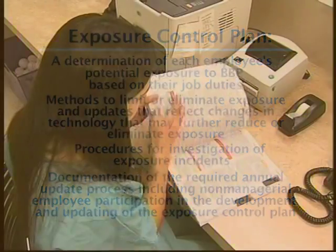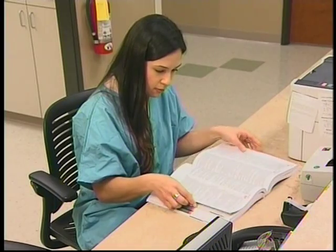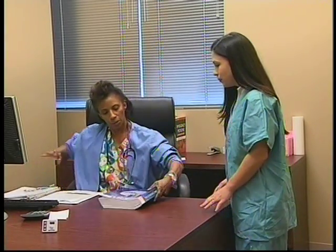Both the OSHA regulations and your employer's exposure control plan are to be made available to all employees. Contact your training instructor or your supervisor to review copies of them.